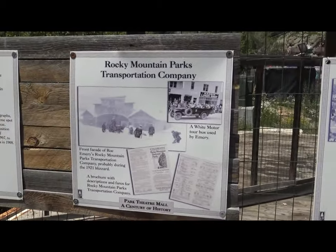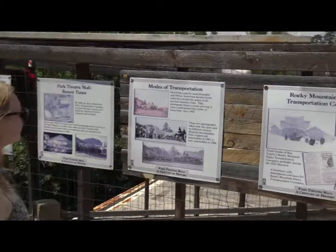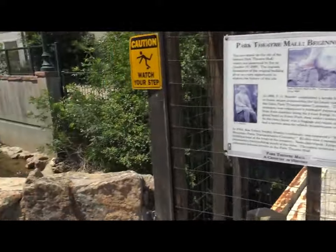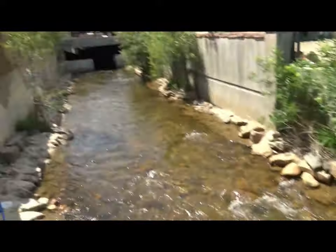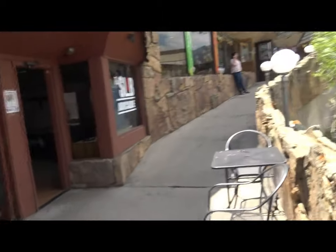Oh yeah, this is what it used to look like. This whole thing burned down. See this cool little wall here? It's a shocker ball. Yeah, there's the arcade game place. So let's keep trucking and see where we end up here.